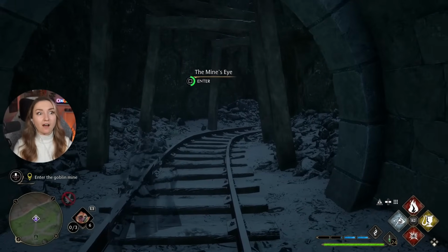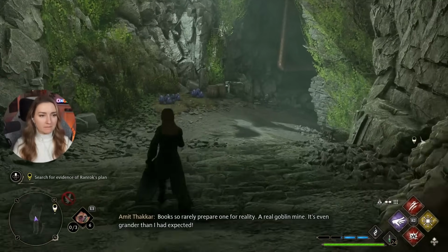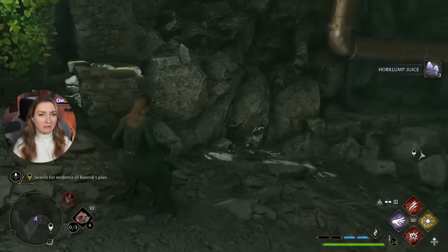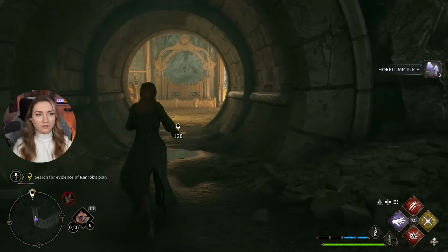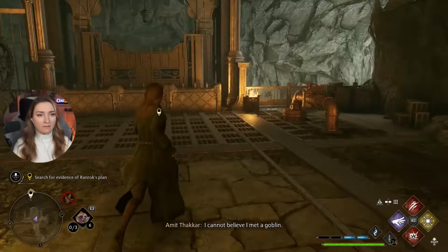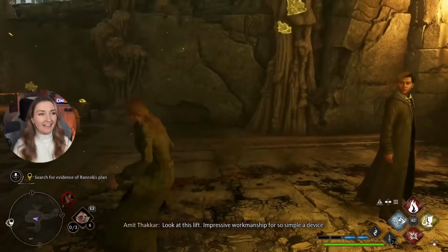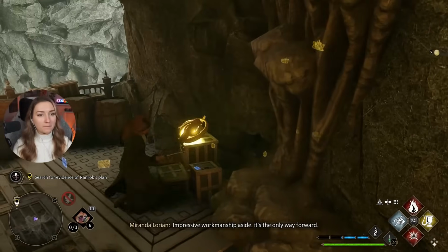The mind's eye. Books so rarely prepare one for reality. A real goblin mind. It's even grander than I had expected. Okay, then. Just a little bit too excited. I cannot believe I met a goblin. Let's just learn what we can and get out. Look at this lift. Incendio. Impressive workmanship for so simple a device. Impressive workmanship aside, it's the only way forward.